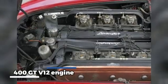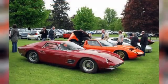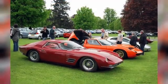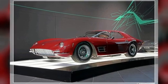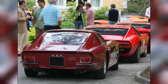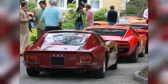With possibly an American client who intended to race at the 24 Hours of Le Mans in mind, they set to work. The aluminum body was hand-built in the shop, and after many alterations, they came up with a distinctive fastback with a long hood and calm tail.